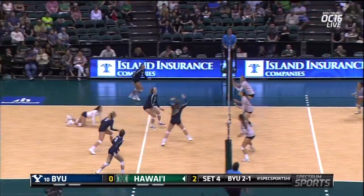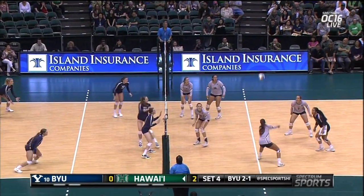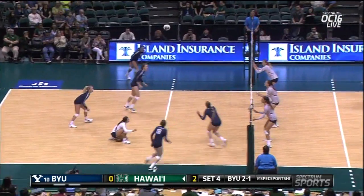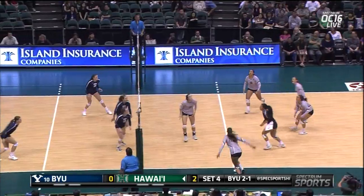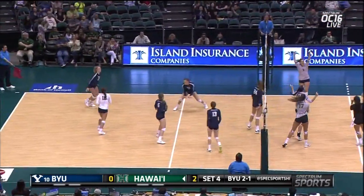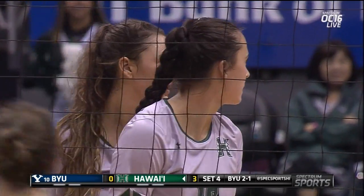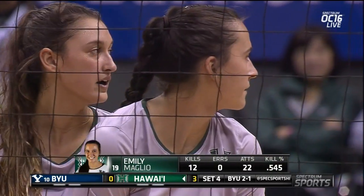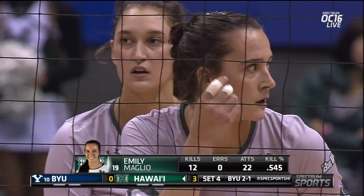Kahakai tickles the tape again. Middle set, that's Redding dug up. Bump set off the net and a free ball coming here for the Cougars. Haddock goes middle to Redding again. A little paintbrush action. Sniffed out by Yosia. Here's Castillo. Deep corner. Dug up back over the net. Maglio takes care of business. Again, Hawai'i's back row defense making the plays that allow Maglio to get some swings at the net.